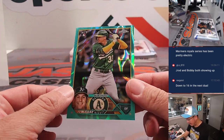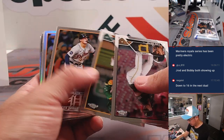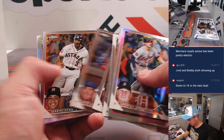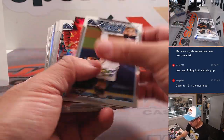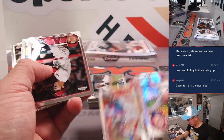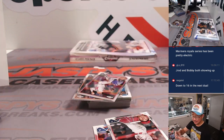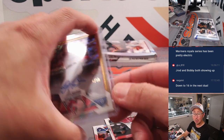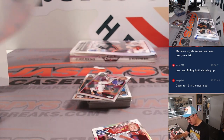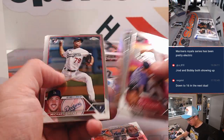And we got JJ Bleday, 82 out of 199. Oakland A's, Aqua Lava, receiving. And a gold wave autograph, 16 out of 50, Oscar Gonzalez for the Guardians. Stephen Carney, Cleveland, this is for you. And there's an Ohtani, there's a Nolan Gorman rookie refractor for Joe Andreessen and the Cardinals, Francisco Alvarez.